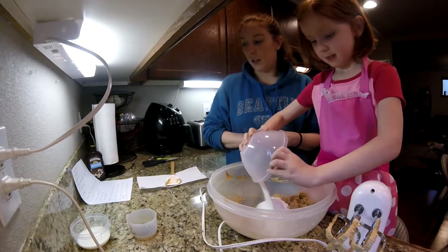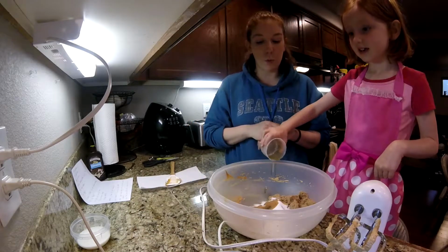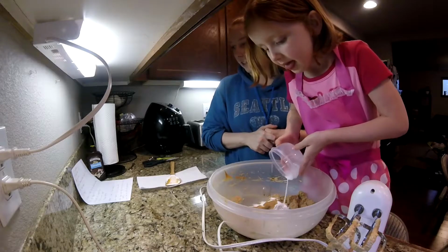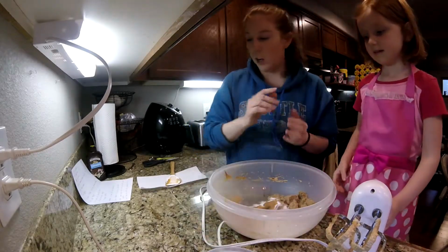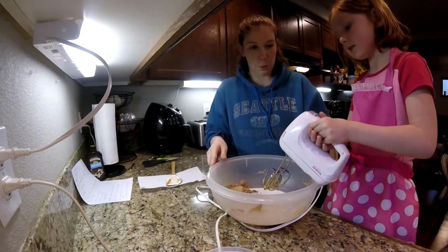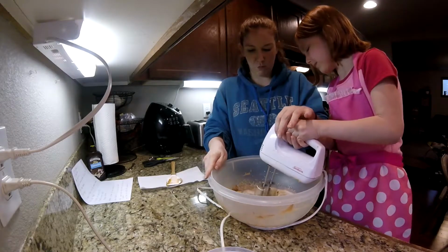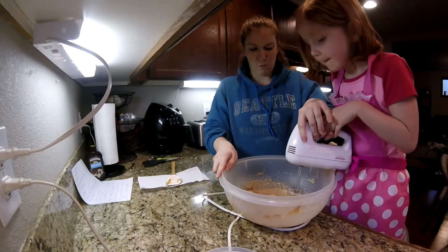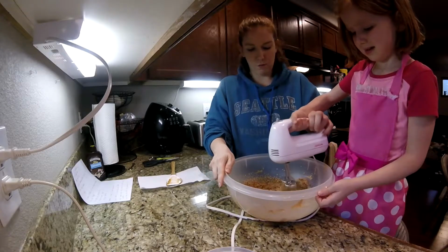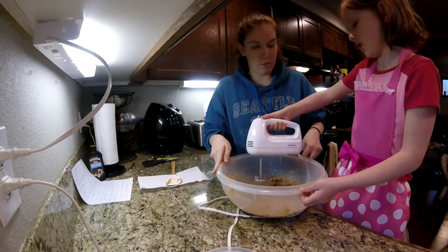Regular sugar. Yeah, and that is a 1/2 cup of sugar. Yes. Vanilla. 1 tablespoon of vanilla. Milk. And that is a 1/3 cup of milk. And we are going to continue by beating that all together until smooth. Yes. Until it's as smooth as we need it. Okay. Keep it in here.